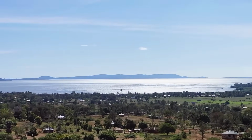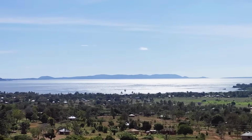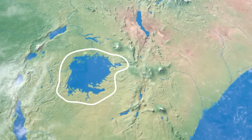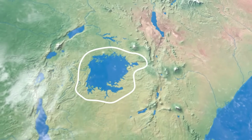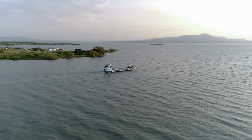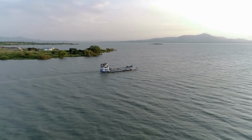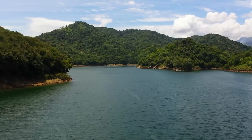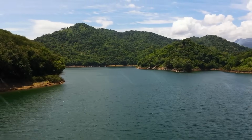No list of dangerous waters is complete without Lake Victoria, the big kahuna of African lakes and the third biggest in the whole wide world. But beware. Not all its waters are safe for us humans. Some regions can be real troublemakers because this lake has its own personal climate.